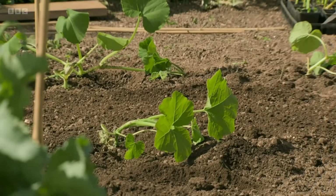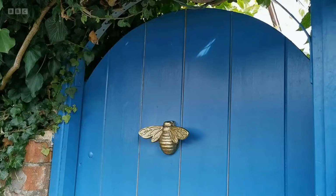But for our first visit to one of your gardens this week, which takes us to Wales, we visited a garden where they don't have that luxury. They've really got a tiny space, but it's used brilliantly.